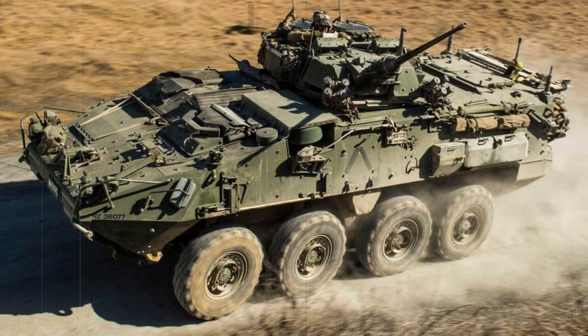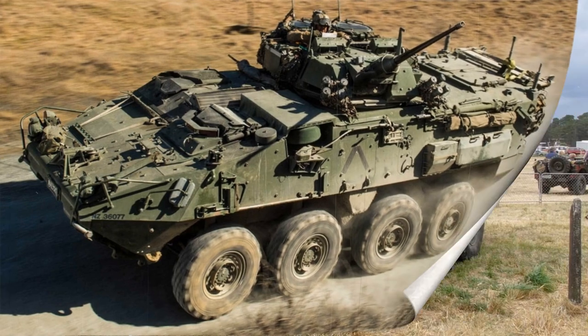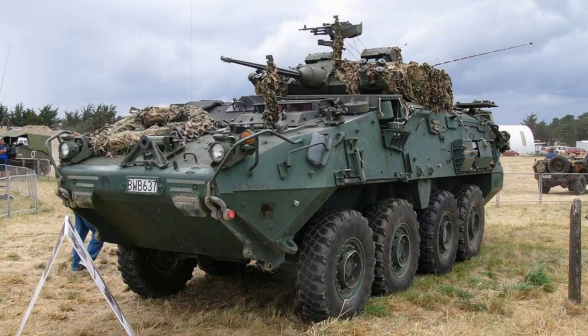The LAV III Kodiak is based on the successful Swiss MOWAG Piranha 3 and is the armored personnel carrier of choice for the Canadian Army. The non-amphibious eight-wheeled system has proven a favorite among operators looking to update their aging APC systems with stellar off-road performance and chassis adaptability, as the system has found a home with the US Army as the Striker, the Australian Army as the SLAV 25, Romania and New Zealand along with Canada.